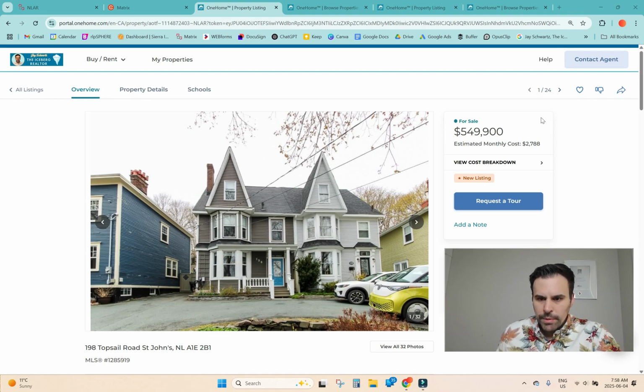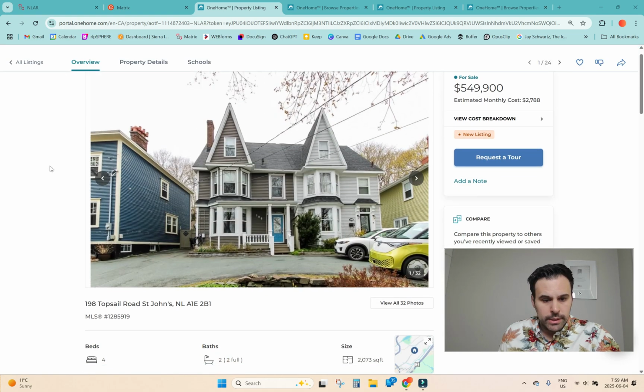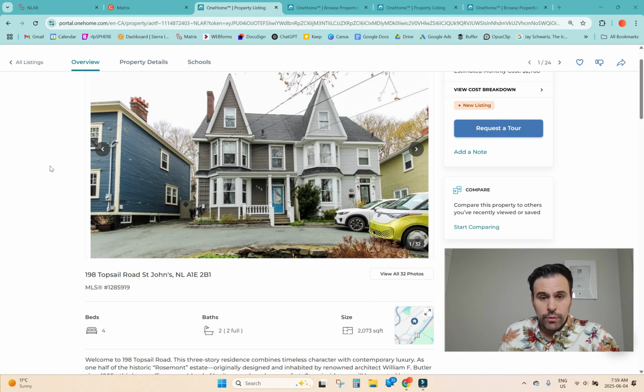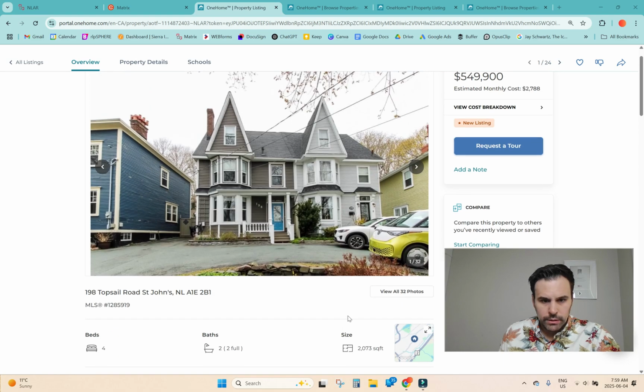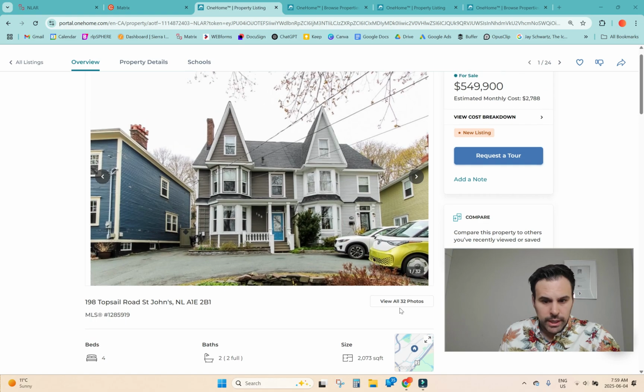Our very first property for $549,900, $2,700 a month in mortgage payment. We got 198 Topsil Road, St. John's, a 4-bedroom, 2 full bathroom, 2,000 square foot home, semi-detached, built in 1905. Heat is electric, hot water, radiant floor, and fireplaces. So let's have a look. This better be impressive for the price tag.